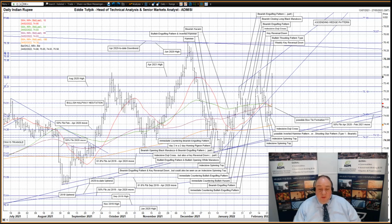Price is now back within the recent ascending wedge pattern, which has its upper trend line currently at 75.95. Apart from last week's high at 75.72, this will be the next resistance. Just above that, we have a congestion band, 75.96 to 76.14. The April 2020 to date downtrend currently at 76.34. Next above that, we haven't made it yet, but if we see the high of last week, then we are set for a possible immediate countering weekly key reversal up.